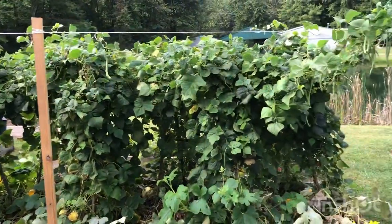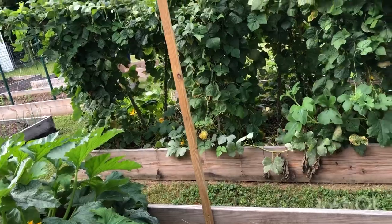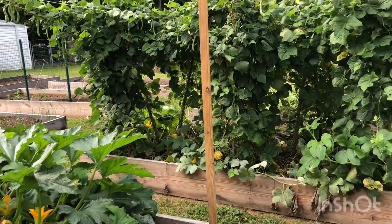Beans, still looking good. The spaghetti squash was about to die back, but there are so many new green leaves all throughout and blossoms, but I don't think it's going to produce, and if it does, it's not going to have time to mature, so we'll eat the ones hopefully soon, or at least pick the ones that have grown. They look pretty good. It's just exciting.